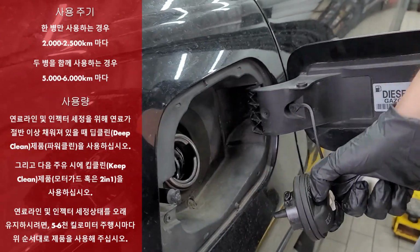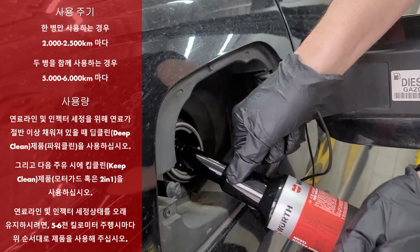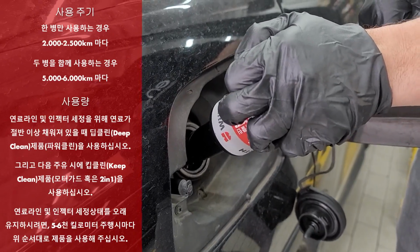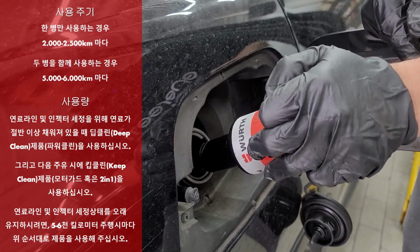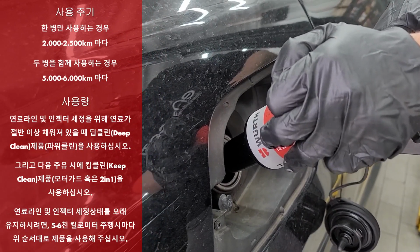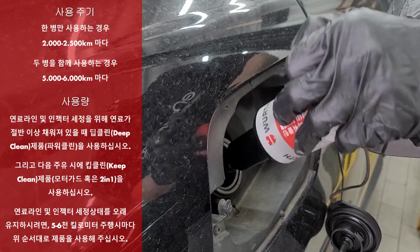If you use our products individually, the usage frequency would be every 2,000 to 2,500 kilometers for optimal performance. If you want to use them together, so a deep clean product plus a keep clean and fuel boost, they will last for 5,000 to 6,000 kilometers.